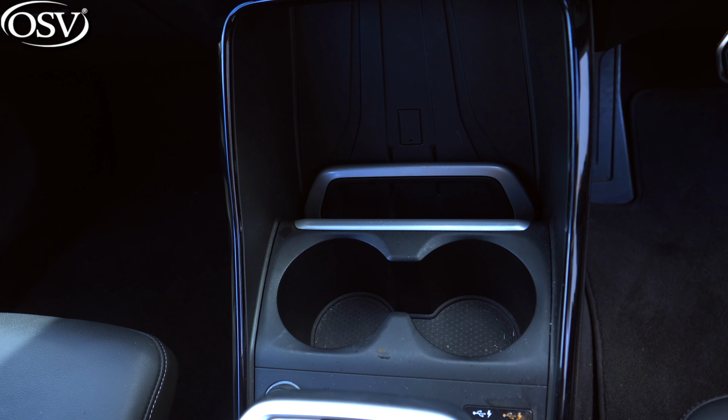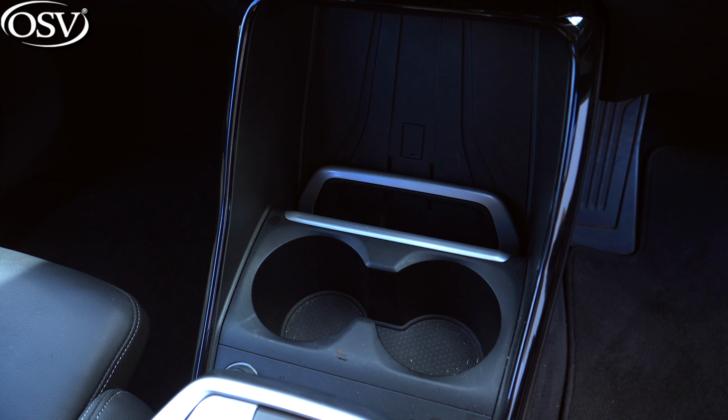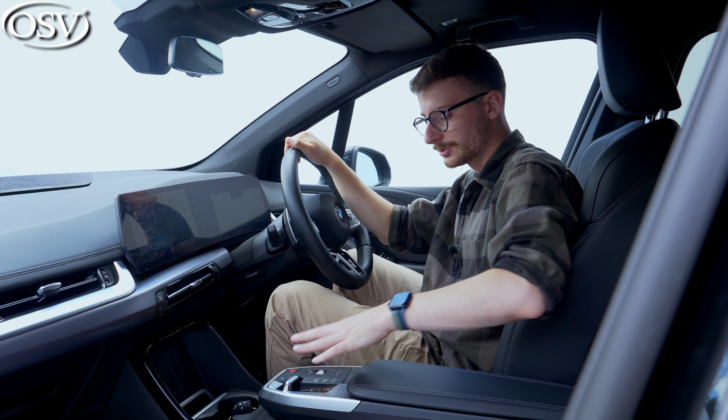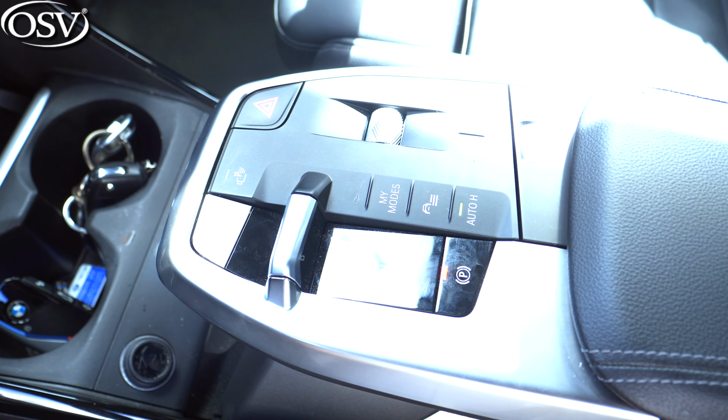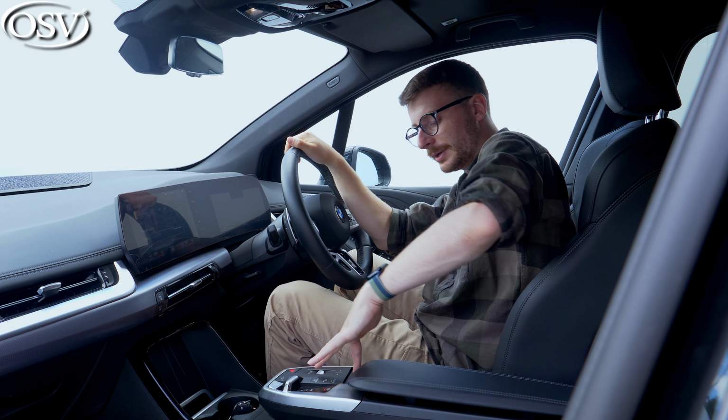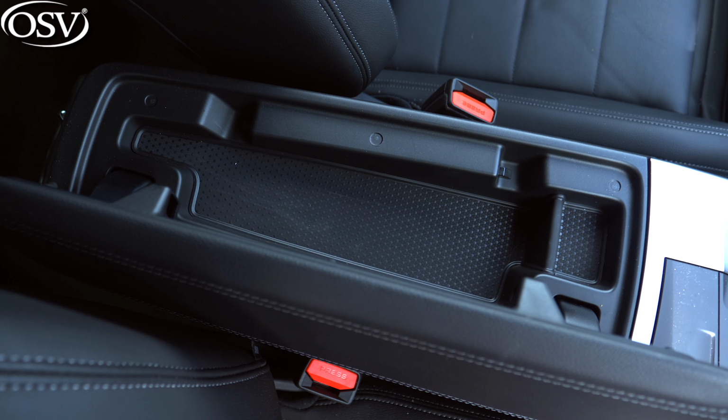The cup holders are a nice size, easily fitting a bulky bottle. This is the transmission cluster here. You've got all your controls nicely laid out, easy access to the different driving modes, as well as this prominent scroll wheel for the volume. You can open up the center compartment like so, folds out rather extravagantly.